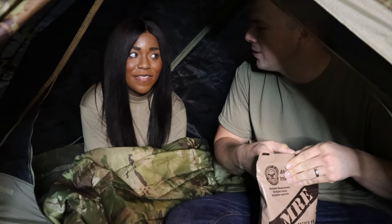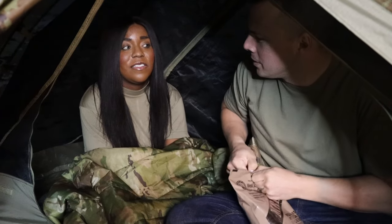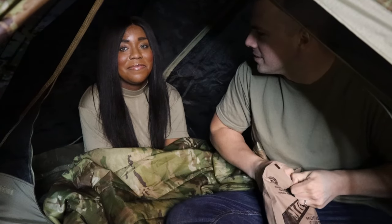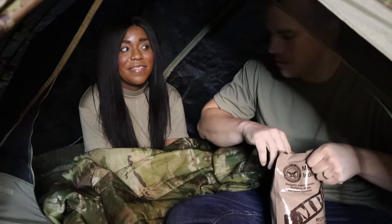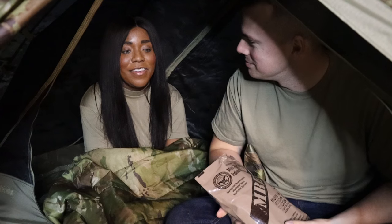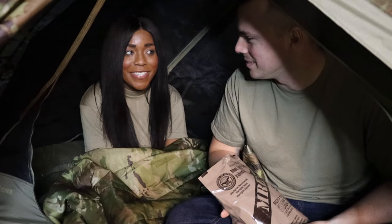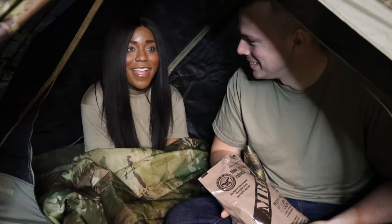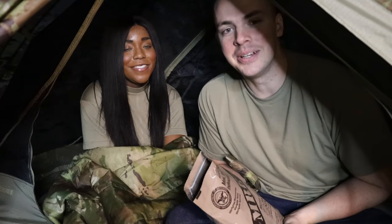What are your thoughts on her first time out in the field? You know, we did this before, but you didn't really have to go out in the field. You didn't have a tent. We were just kind of out in the open. The very first time was different because I didn't really know what to expect, so I was a little open to it. Yeah, didn't know any better. After that, you know. Yeah, I know. Now she knows.